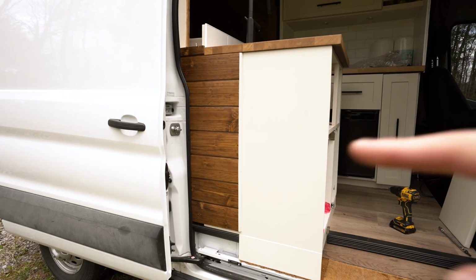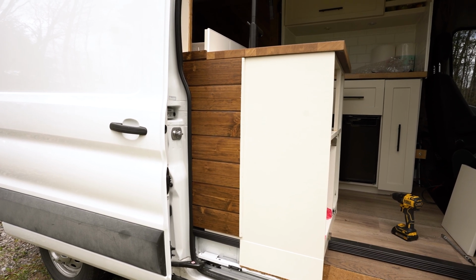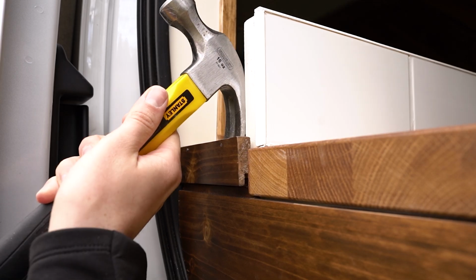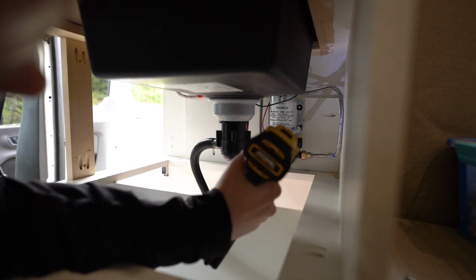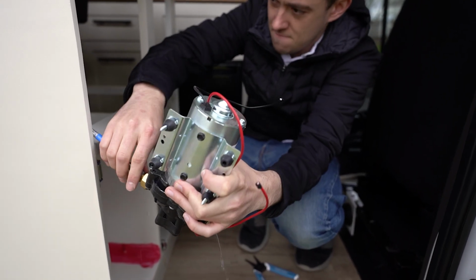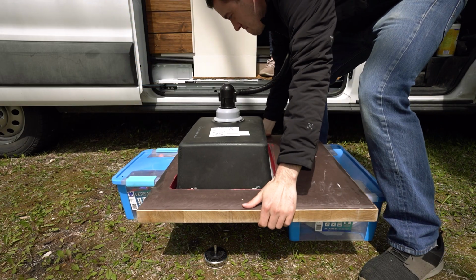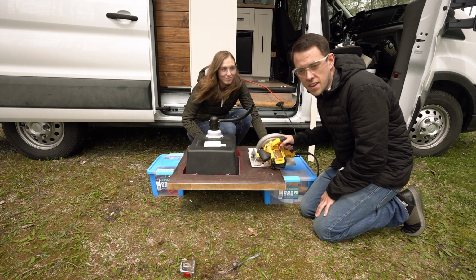We did such a nice job trimming out this cabinet too. It's a little disappointing to have to take it out. Although on the bright side, I'm pretty sure we can do this without disrupting our trim job. Our sink decided that it's found its forever home in our countertop, so we just decided to cut the thing as it is.